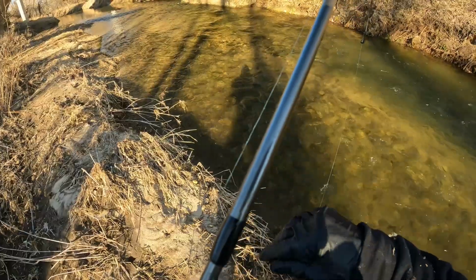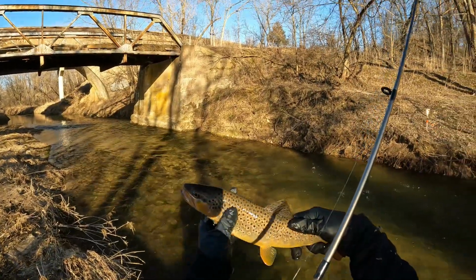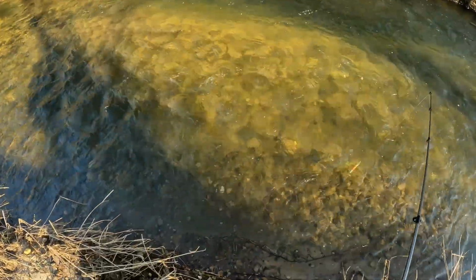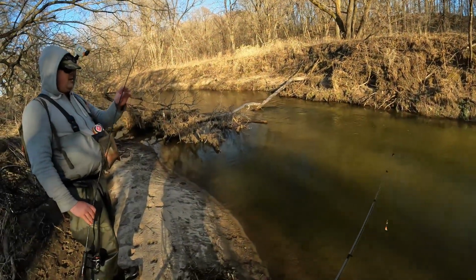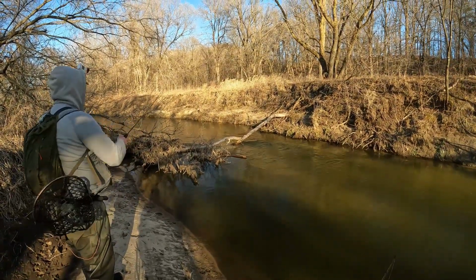Oh, what is going on here? There's just a beautiful fat fish. He's got a beat up tail. I'd say he's 14. I'm not going to mess with him. He might be 15. Keep walking or call it? I think I can stand to call it. It's too much. It's chilly.